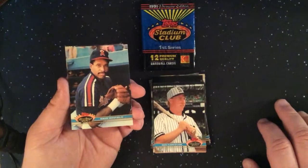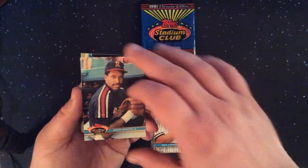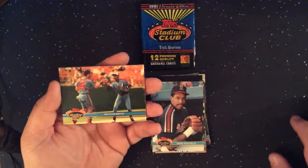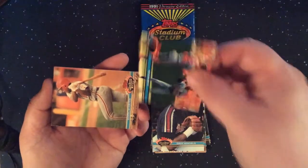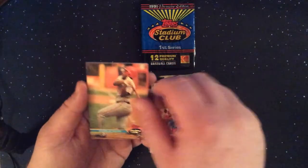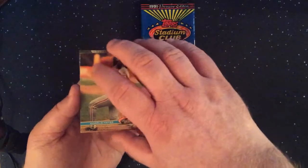There it's Dave Winfield, Hall of Famer, late in his career with the Angels. Dennis Boyd is another card that we needed. Charlie Hayes. Yet another card that we needed. This has been a pretty good pack for that.